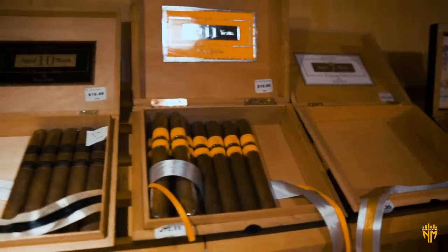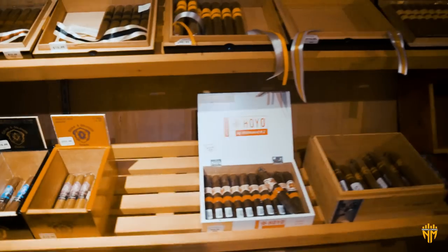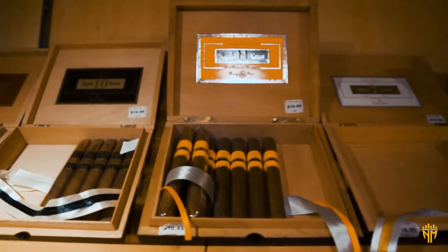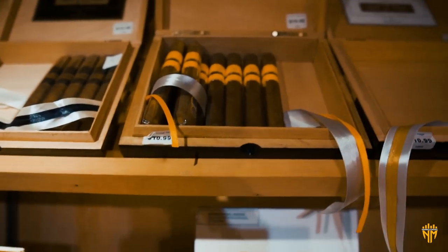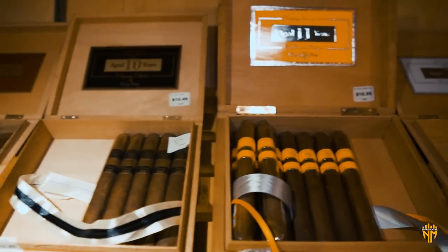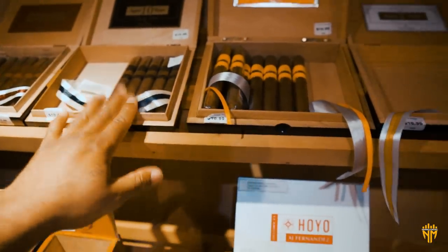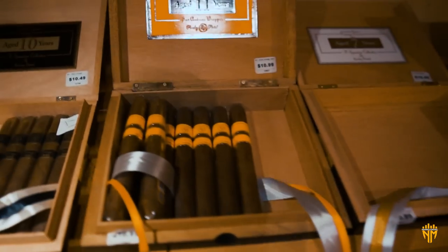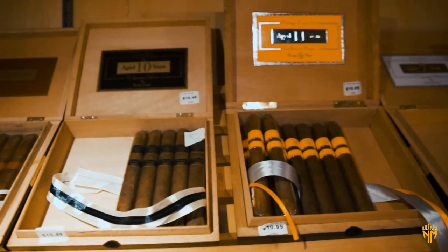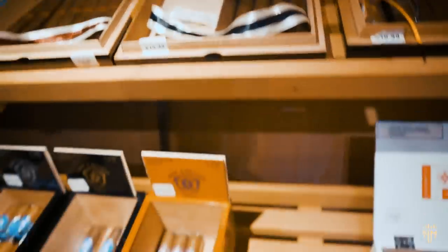Rocky Patel have a good documentary out that you guys can go check out and see. They take you behind the scenes inside of their factory in Nicaragua, and they show you how they're all handmade and rolled, like literally handmade, no machines with this company here. But Rocky Patel's is a good company. So any of the cigar smokers out there, you guys should check this brand out. Really good smoke.